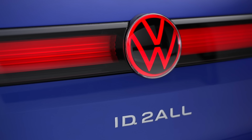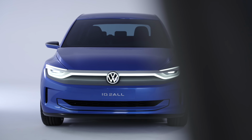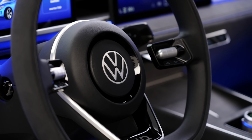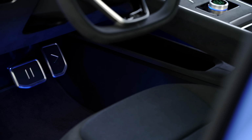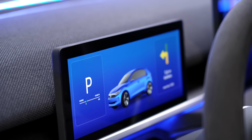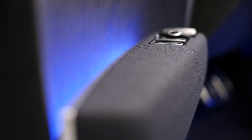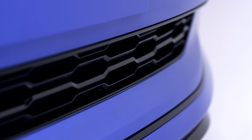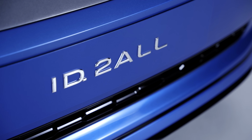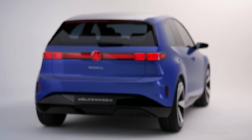A maximum charging speed of 125 kilowatts means if you can find a fast enough charger, the ID.2's battery will be able to get from 10 to 80% in 20 minutes. In terms of performance, the ID.2 gets one electric motor driving the front wheels. This is different from the ID.3, which has an electric motor driving the rear wheels. Apparently, the decision to switch the layout was to help increase boot space. The motor the ID.2 gets has 223 brake horsepower and is expected to cover a swift 0 to 62 miles per hour sprint in less than 7 seconds, with a top speed of 99 miles an hour.